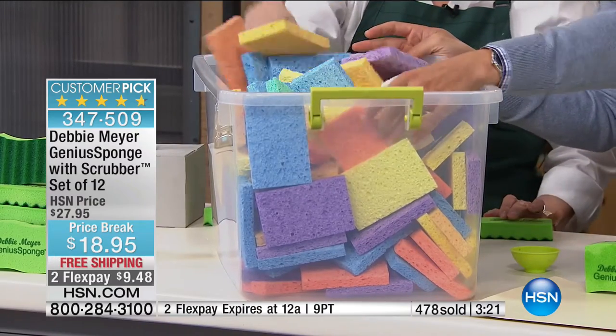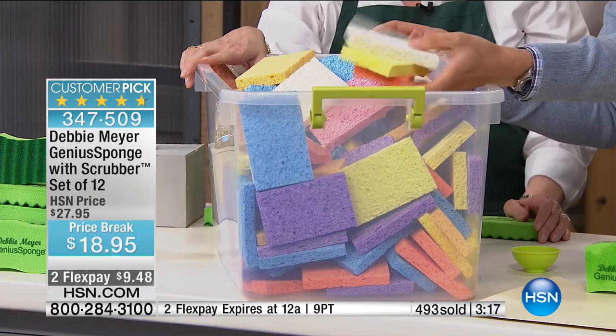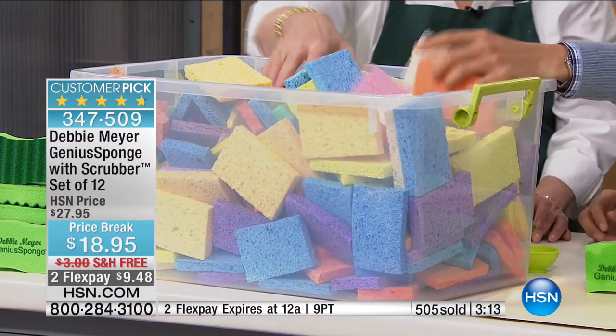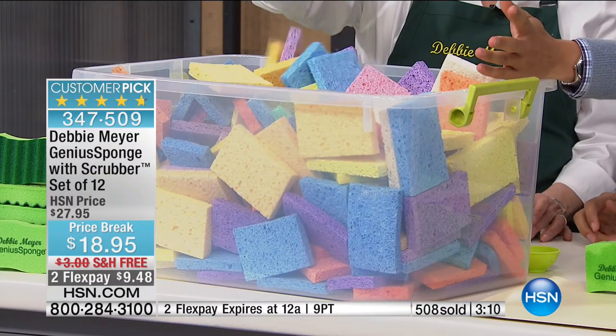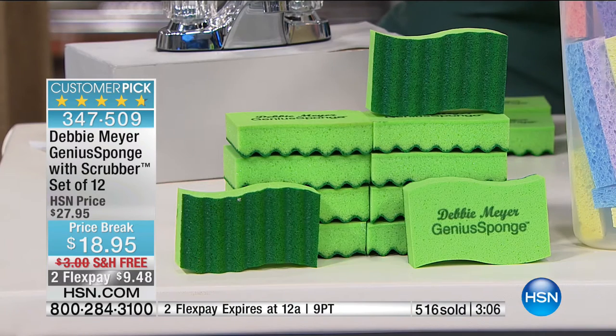Don't buy this. Okay, seriously, could you get 180 sponges for $18.95? I don't think so. They're like a buck a pop when you go to the store to buy them. So that's $180 at a steal price. You are saving money, getting a better, longer lasting product, and one that's actually cleaning. Sponges are supposed to clean, right?